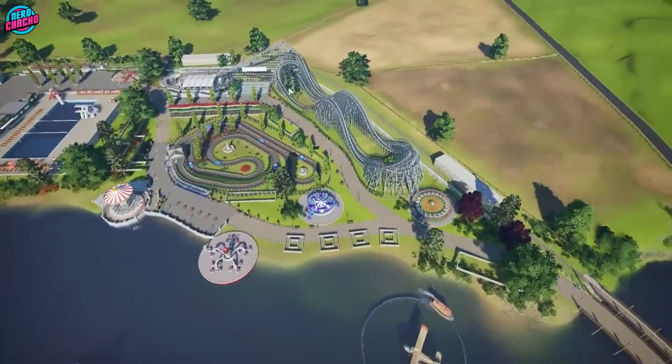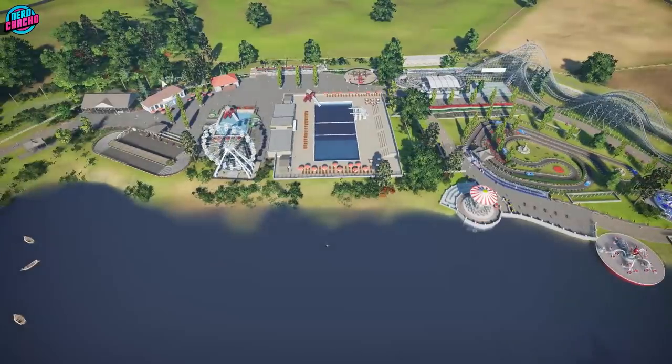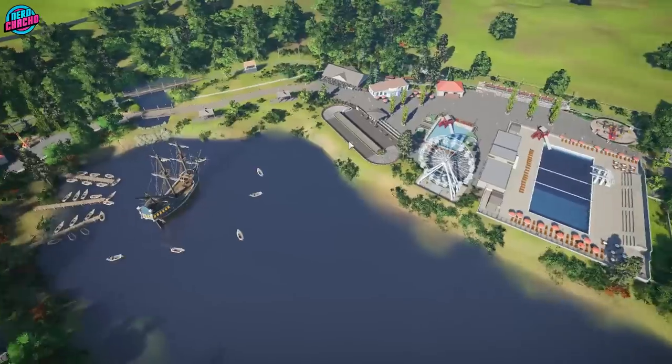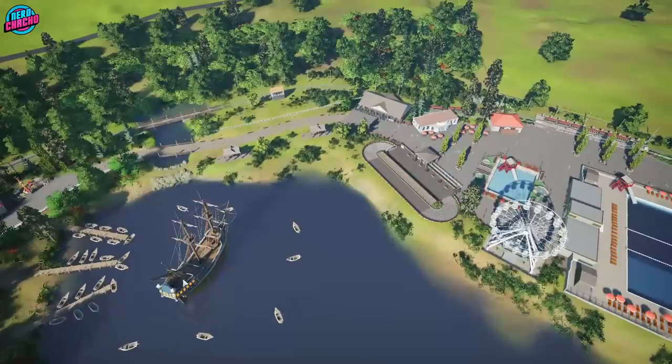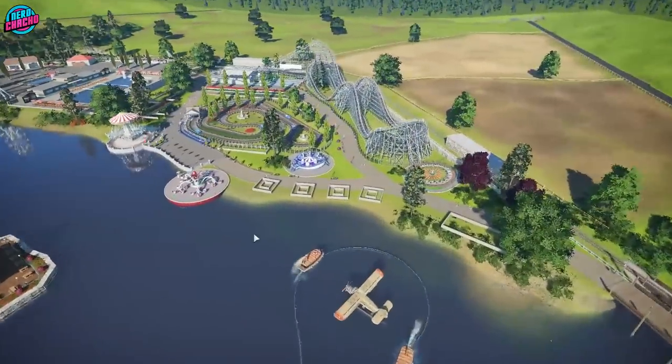You will already see that I've started in this bit. We'll talk about this in a moment. And then next week we are going to be dealing with this area here. It needs a lot of love and care. And then we've got something coming for this area in the episode after. So yes, the dawning of the new age of the amusement park.